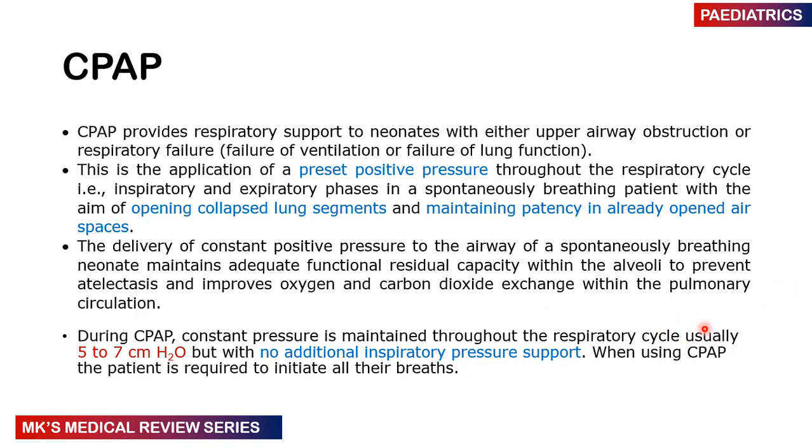So when you use CPAP, like I told you, the most important thing is that the patient should initiate all their breaths. So you should ensure that this child is initiating, this child is actually breathing. And remember, if they're not breathing, ask yourself this: is the airway actually patent? If it's not and there are secretions, suction the child as much as possible, stimulate them so that they can cry and have this spontaneous breathing.